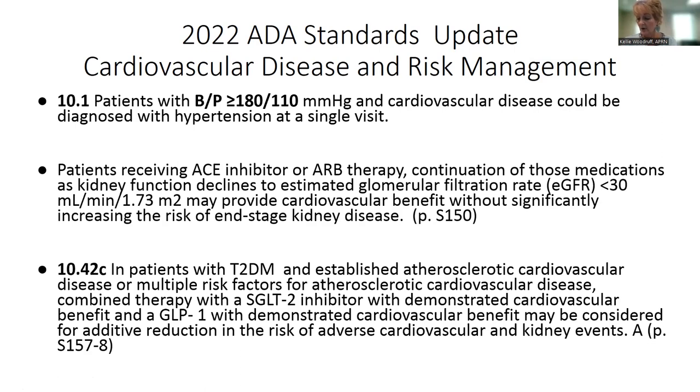And also if you have type 2 diabetes and atherosclerotic cardiovascular disease, you may have additional cardiac benefit without kidney damage, adding an SGLT2 and a GLP-1 to your medication regimen.